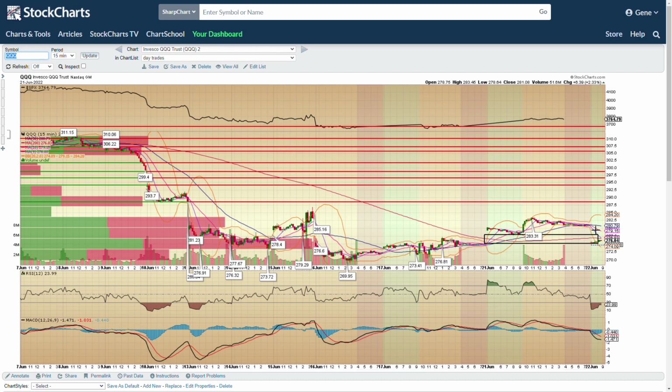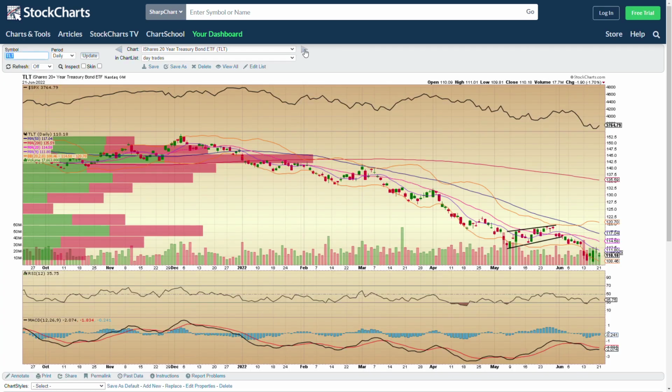We did gap down this morning, so gapping below yesterday's gap. Bonds have been... We just sent an alert on that to the Facebook group. Hopefully, guys are seeing it.